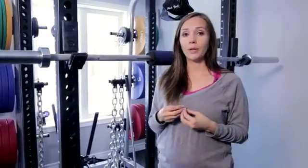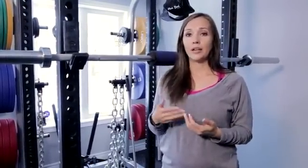The last couple of reps should be difficult for you to do, so make sure that you are putting enough weight on there to break down the tissue and essentially build muscle, because that's the only way that you're going to build muscle, is if you break down the tissue.